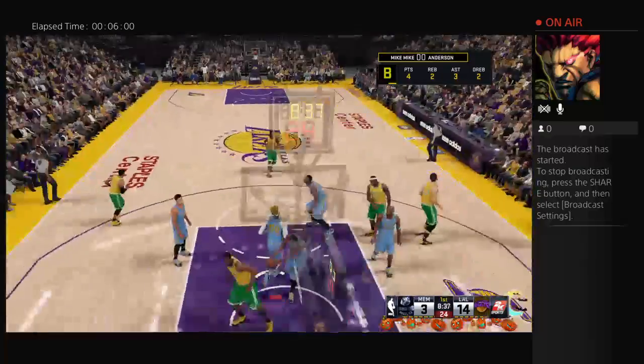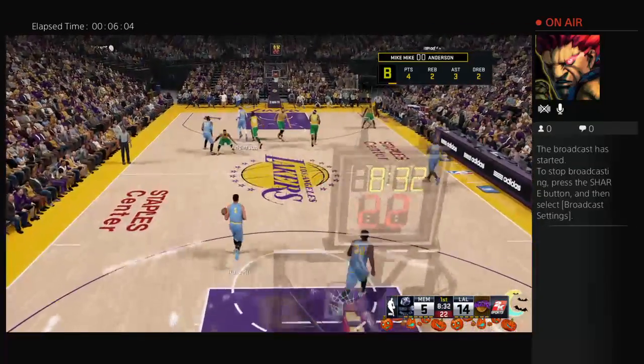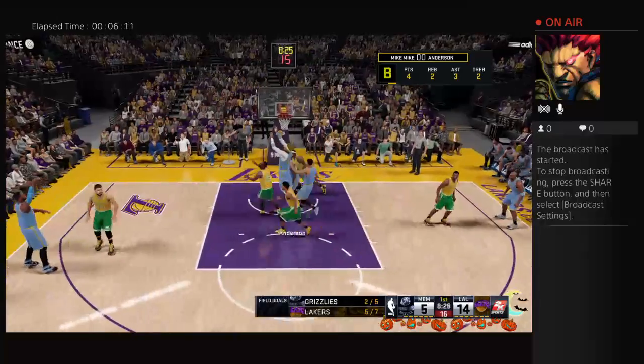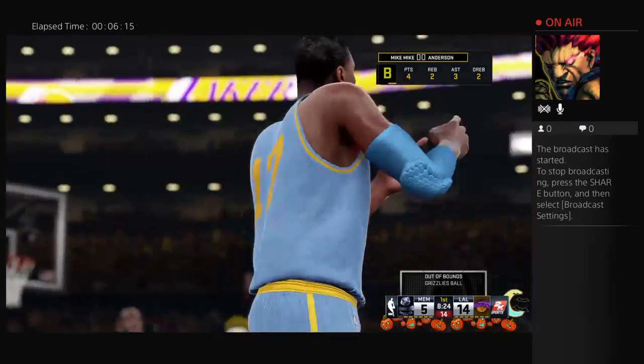4 on the shot clock. That's good. Green's got his first basket. That's the way to work the ball in close to the hoop, guys. Russell kicks to Anderson. He lobs up the alley-oop pass, and it's going to be out of bounds. The Grizzlies will take it.